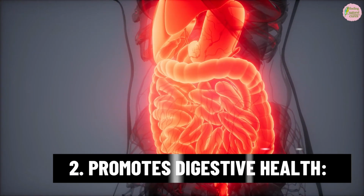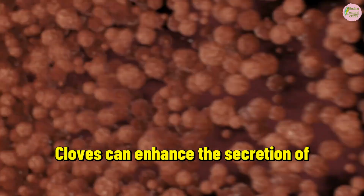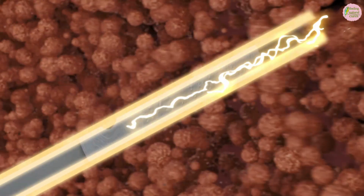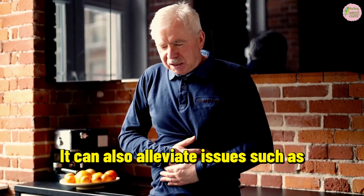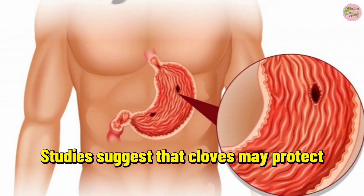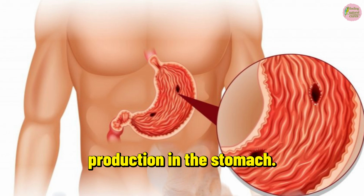2. Promotes digestive health. Cloves can enhance the secretion of digestive enzymes, keeping your digestive system balanced. This spice is also rich in fiber, which helps prevent constipation. It can also alleviate issues such as stomach pain, nausea, and gas. Studies suggest that cloves may protect against stomach ulcers by increasing mucus production in the stomach.